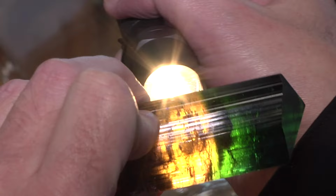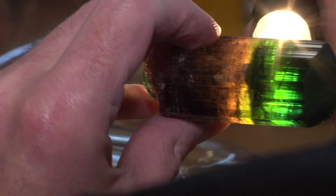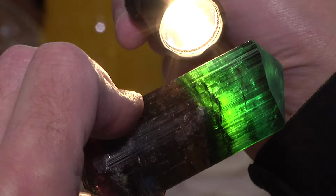Deep, deep green. You see that? And gemmy and clear. And the line in the middle is actually yellow, a cat's eye. But you would never cut a stone. It looks like yellow in the middle, from the brownish to yellow and then to the green. It's beautiful. Brian, can you see that in the camera?